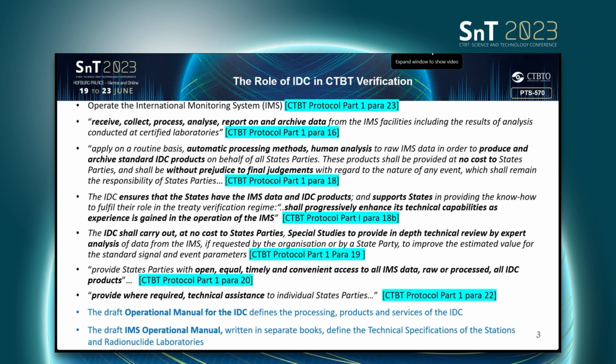The framework includes more objectives such as provision of raw data and services to states. The draft operational manual for the IDC defines the processing, the products, and the services of the IDC, and the technical specifications of the stations and radionuclide laboratories are specified in the IMS operational manual.